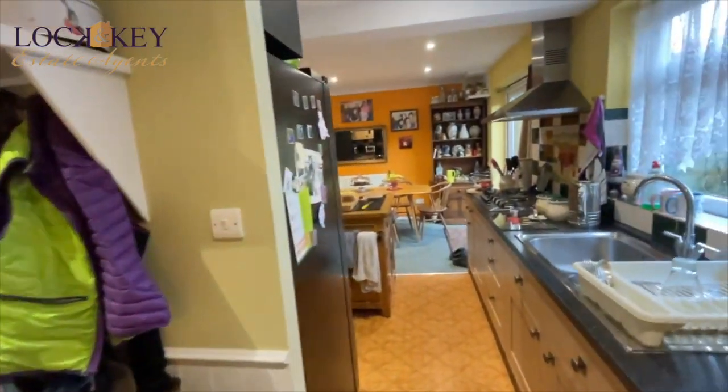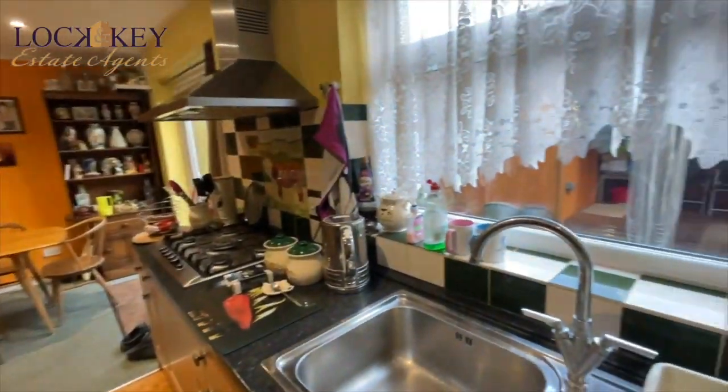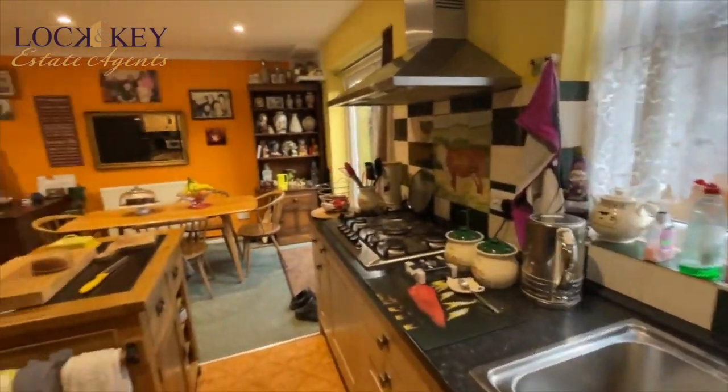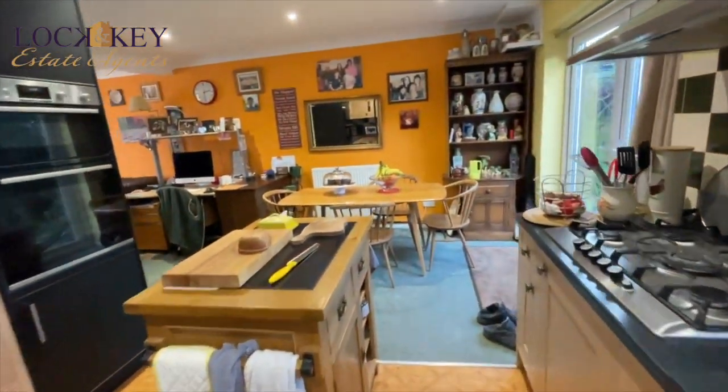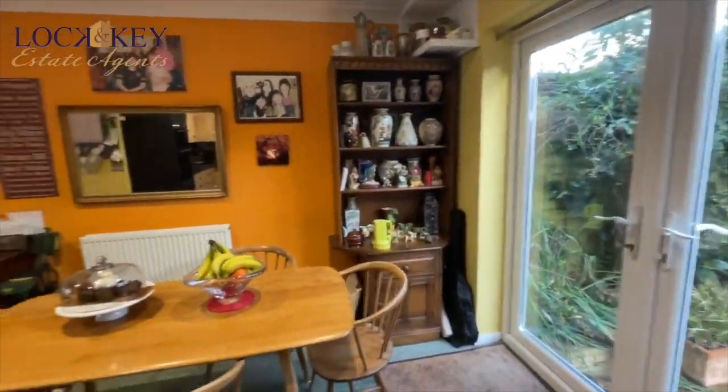And I'm going to walk around this way. So your kitchen's here. You can do all your bits and pieces. Obviously the double glazed windows out to that rear, a little island there. Then you've got a dining area. Again, patio doors that can open up. I'll show you up there.